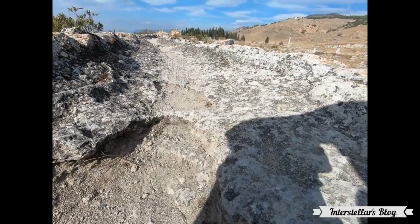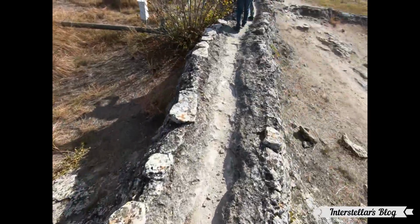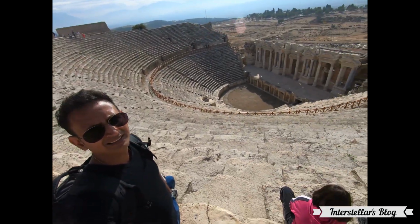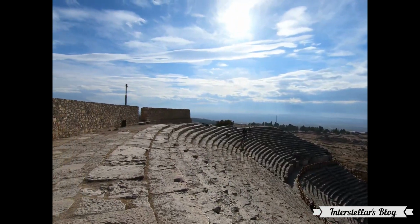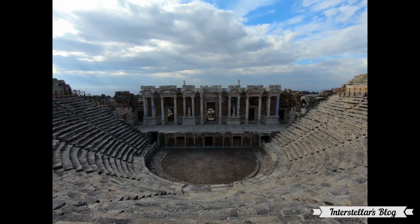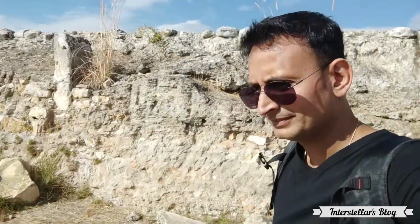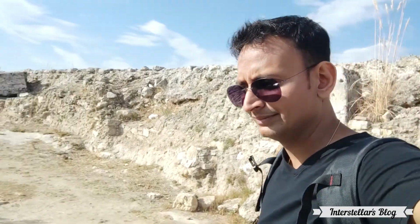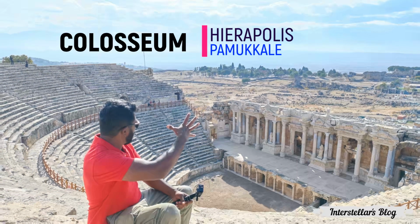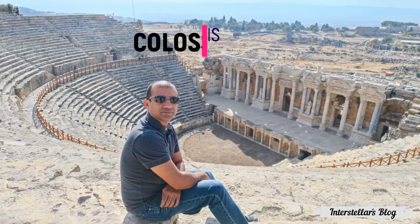This was interesting because this seemed to be like a water supply to the city. And finally, we made it to this big Colosseum. This would have been a big feat of engineering around that period of time. After a bit of walking, we came to the Colosseum. Well, we could say the Colosseum is the Roman architecture at its best.